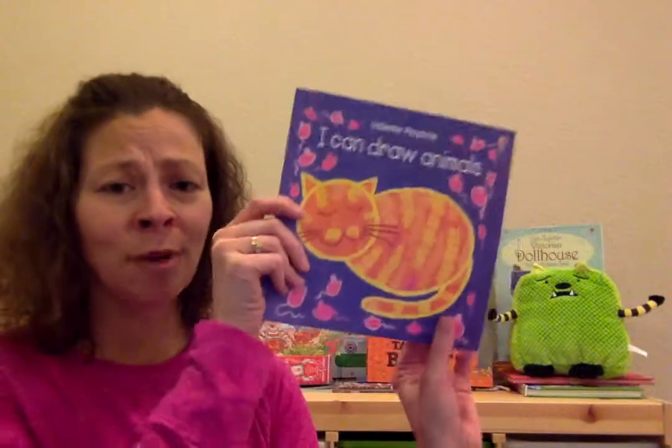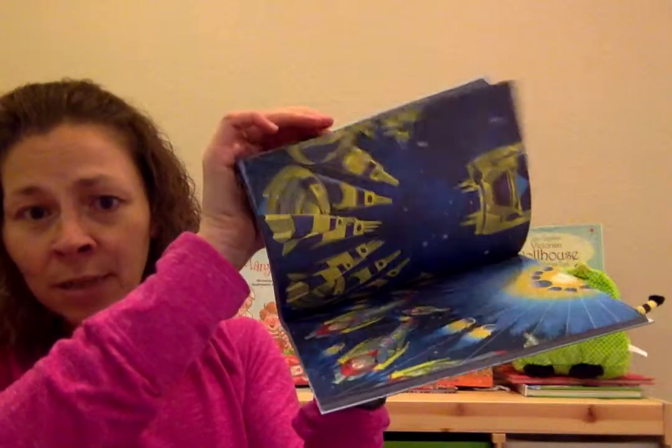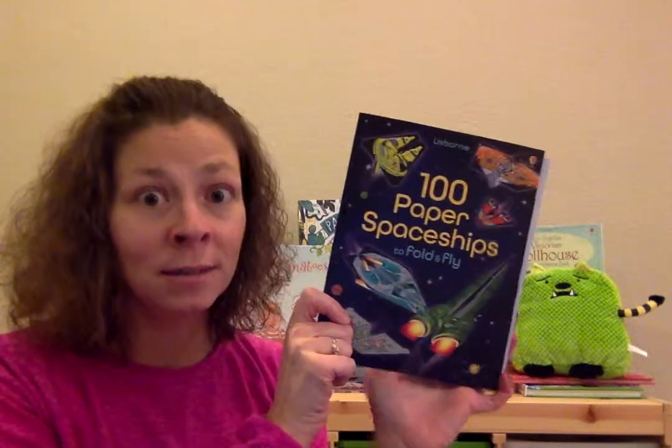We have some awesome drawing books to help build confidence and grow in their artistic abilities. We have these super awesome paper plane books, and we have a new 100 Paper Pterodactyls. It has instructions in the front cover on all the different styles of planes that you can fold, and then inside all the pages are actually pre-printed and tear-outable, and you just tear them, fold them, and fly them, and they fly great. My son absolutely loves these. We have lots of paper planes around.